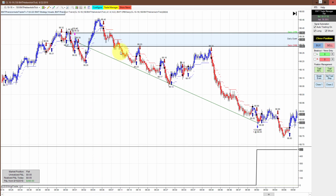I'll call this the classic open range trade right off the open of the crude oil, and riding this move down in spite of some of these retracements. And this did 490. The goal on this is 500. I know that for sure.